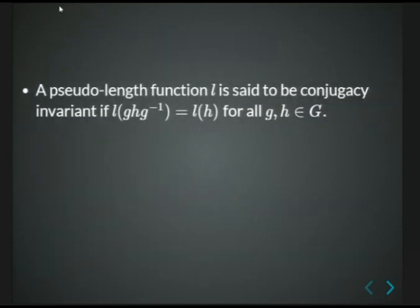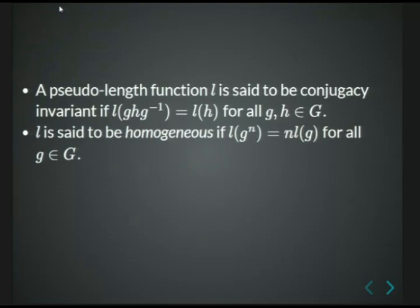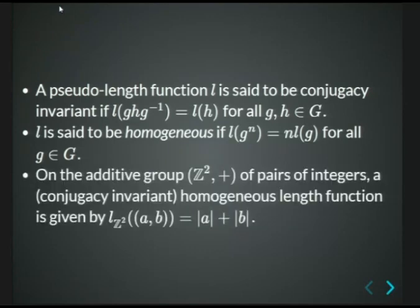Okay. So the two other terms: it's conjugacy invariant. You would have seen conjugate matrices. The length of GHG inverse is the length of H. And it's homogeneous if the length of G to the N is N times the length of G. Okay. From a geometric group theory viewpoint, which is how I would first look at this, it's an unusual property. But indeed, Apurva asked it because in another context, it's natural. You'd all have seen that a norm on a vector space has this kind of property, except that you won't write it as a power, you'll write it as a product. You think of vector spaces with addition; norms, of course, are homogeneous.